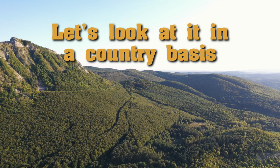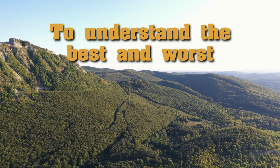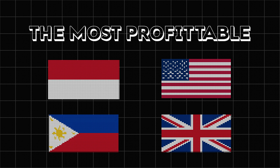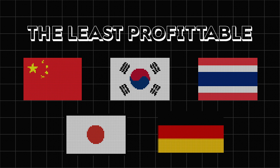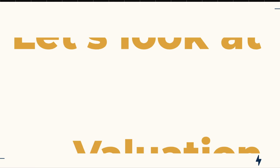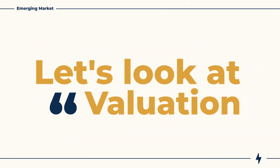Let's go down and look at a country basis to understand the best and the worst from a country perspective. So the most profitable countries are Indonesia, Australia, Philippines, US, and UK. And the least profitable are China, Korea, Thailand, Japan, Germany. So let's look at valuation.